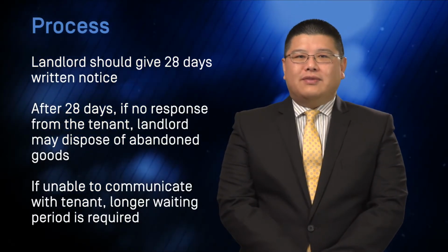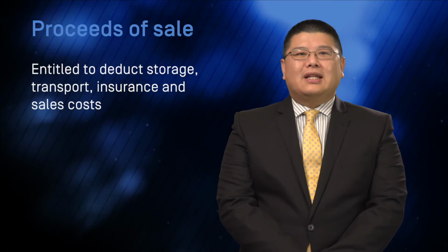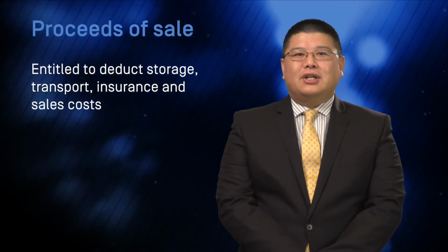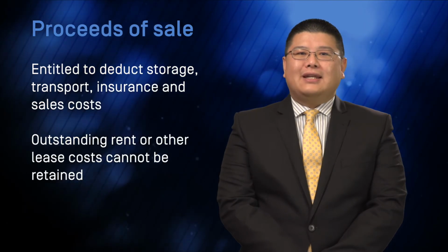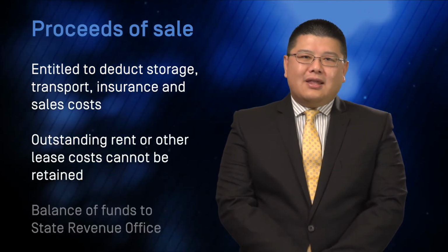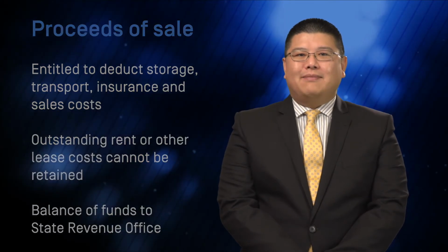Once you can dispose of the goods and assuming they are of value, you can proceed to auction them. From the proceeds of sale, you're entitled to deduct your storage, transport, insurance, and sale costs, but cannot retain any amount for outstanding rent or other lease costs. The balance of funds will need to be forwarded to the State Revenue Office as unclaimed money.